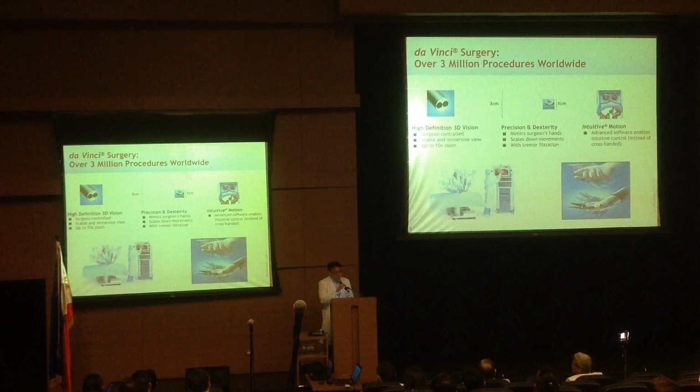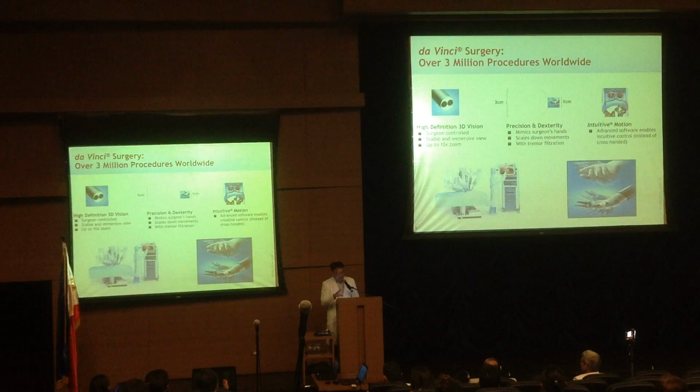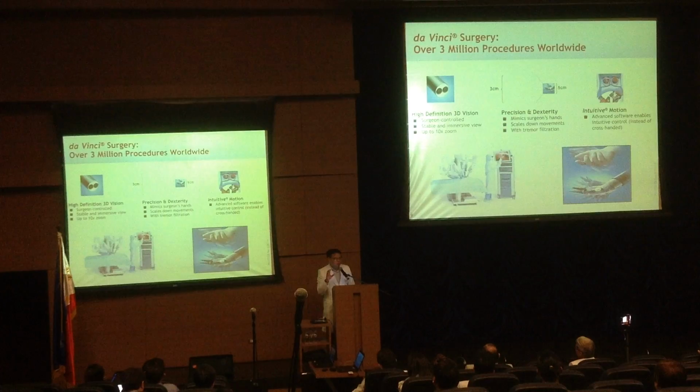However, the robot has three divisions. The surgeon completely controls it. It's not the robot that moves on its own. We control it. It's very stable. It zooms in. If my hand can only move this way, the robot's arms can move around, so it's got a lot of dexterity. Okay? And it's very safe. The moment we remove our eyes and our head from the robot, it will stop. It will not move without the surgeon moving.